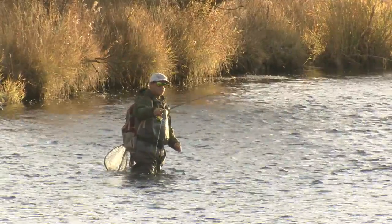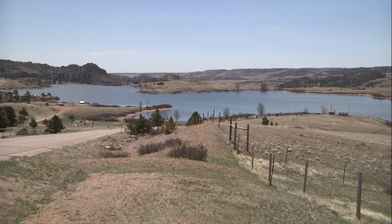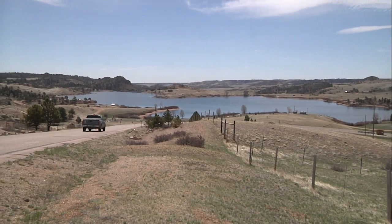Non-resident youth under 14 can have their own full creel limit if they buy a non-resident youth annual or daily fishing license. Regulations are online on the Game and Fish website or at licensed selling agents in Wyoming.